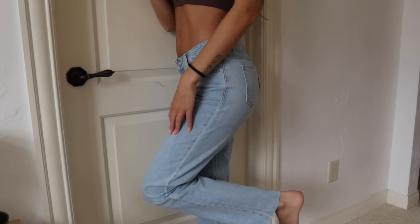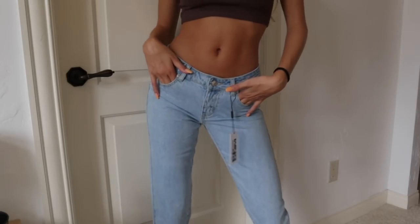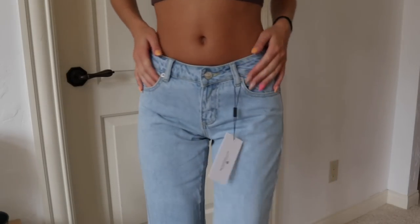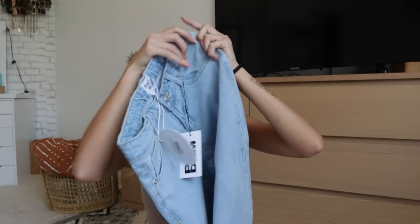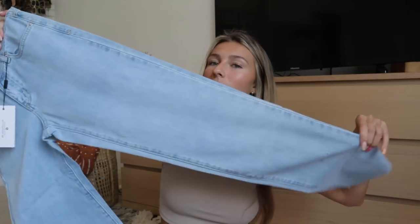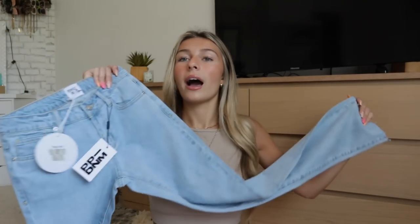I love non-ripped jeans now. I just feel like they look so much more classy than a pair of super ripped up jeans. Don't get me wrong, I still love my ripped jeans, but I feel like it's really important to have a staple pair of non-ripped jeans that will look nice with an outfit. So, absolutely love these.